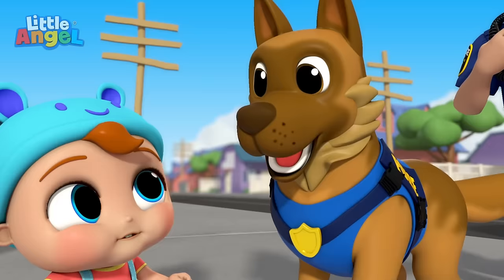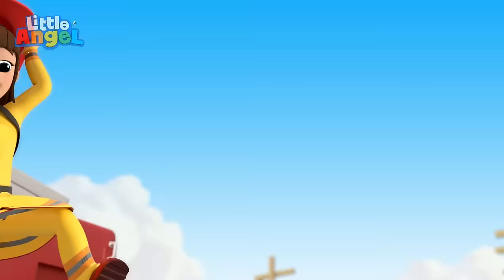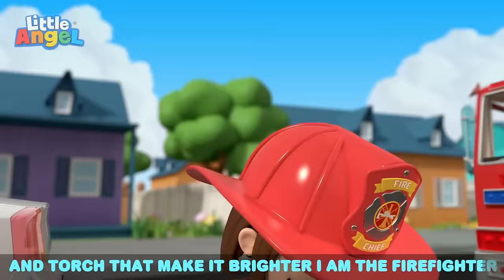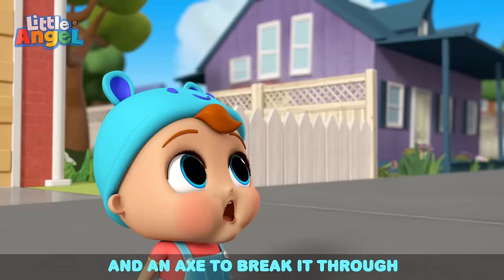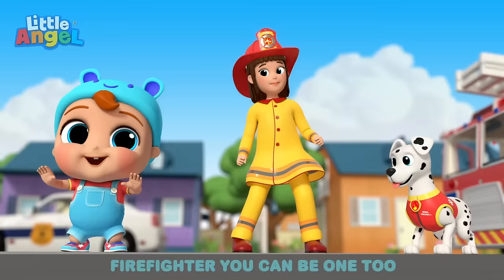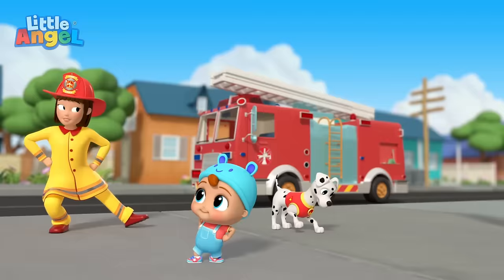Now check out my fun uniform. Do you like my hat and my really helpful mask? A torch to make it brighter, I'm a firefighter. A handy whistle too, and an axe for breaking through. My doggy likes to help me out, I'm a firefighter. Firefighter, that's what I do. Firefighter, you can be one too. What do you say, Baby John?